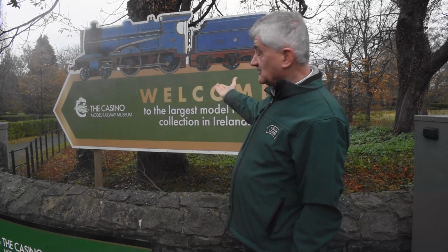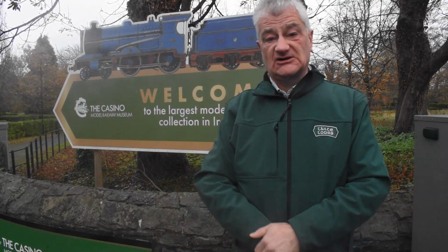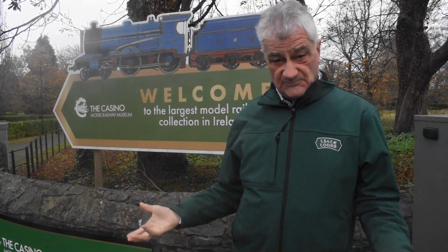Welcome to the Malahide Modern Railway Museum. This is one of Cyril Fry's models of a Great Northern Railway express locomotive which would run on the very line we've just seen. They pulled the Dublin-Belfast expresses and they would have come through here through Malahide Station.